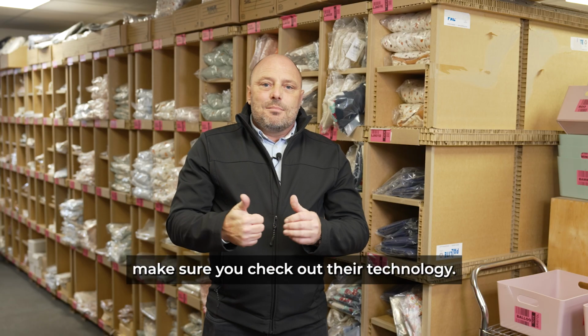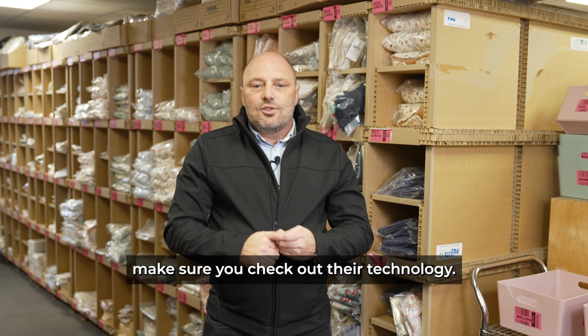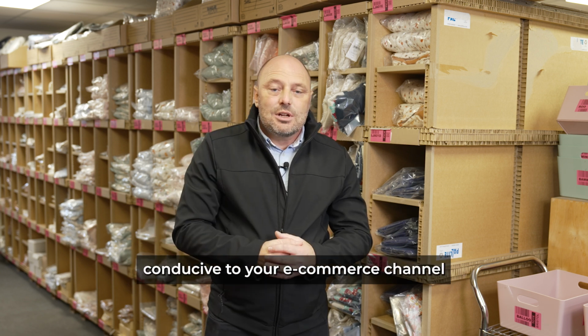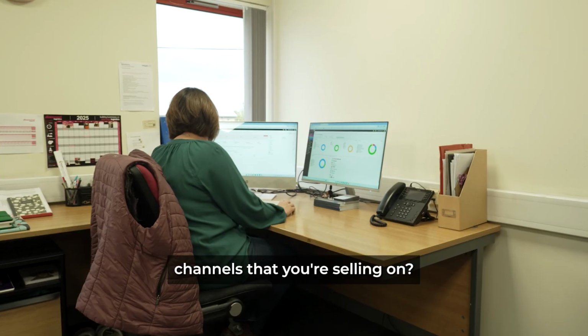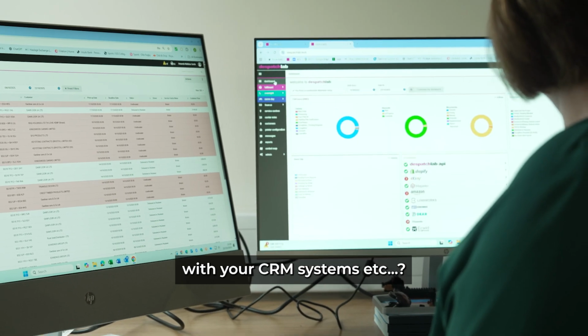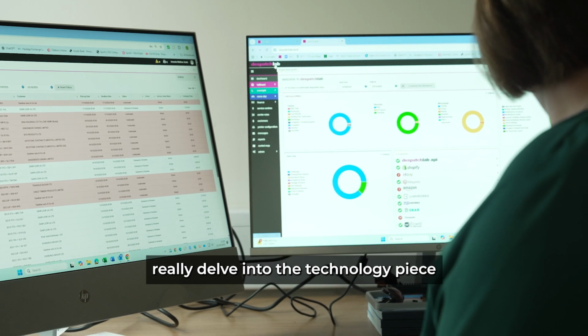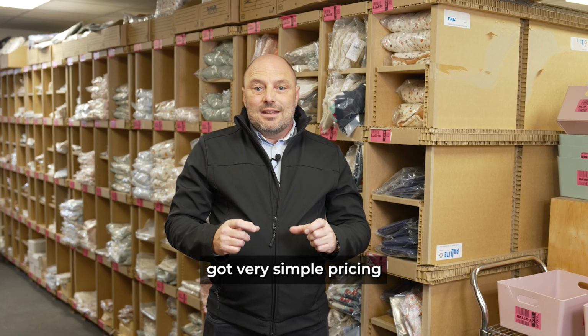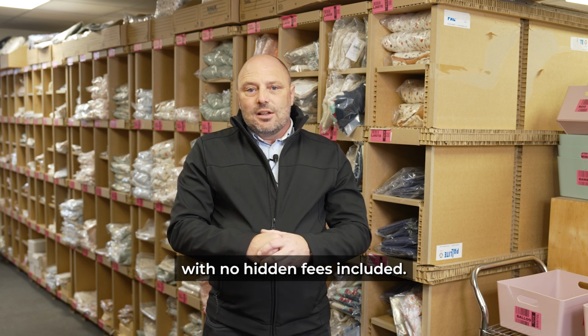Number three, make sure you check out their technology. So is their technology conducive to your e-commerce channel or your sales channels that you're selling on? Is it going to work with your CRM systems, etc.? So do really delve into the technology piece. And then make sure that they've got very simple pricing with no hidden fees included.